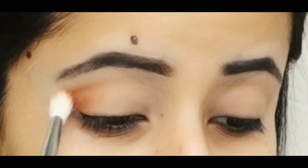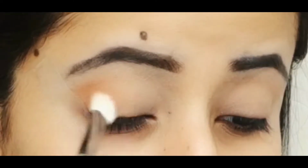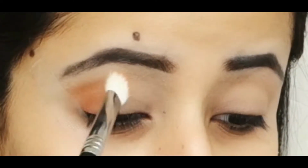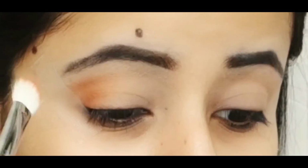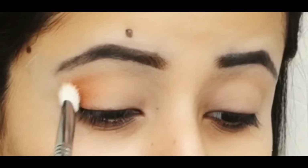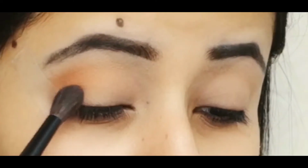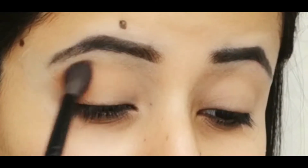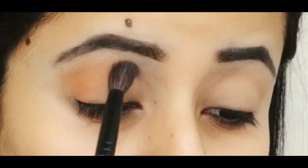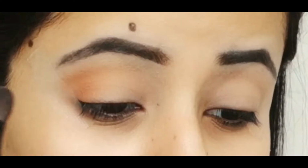Now, since this isn't technically an in-depth tutorial and just a demo, I would just breeze through most of these steps and only concentrate on parts where I'm actually using the Natasha Denona eyeshadows. So I just picked my Neutral Mattes palette from Viseart and I mixed in the first three shades to make a shade that would be close to my skin tone, use that as my transition shade. Then I went in the same palette and took the orange shade in the palette and used that to deepen up my crease a little bit more.